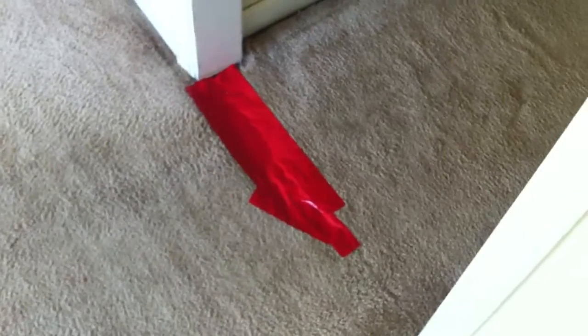Continuing in to the family room, which has a pass through to the kitchen. You can see some of the carpet looks like it was torn. And this door right here leads to the garage, two-car garage.